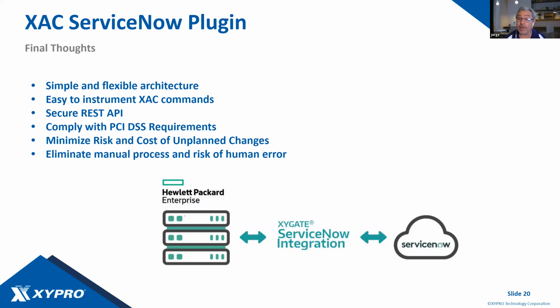It is a secure REST API. The connection to the ServiceNow instance is SSL enabled. You may need some certificates for that communication to be established, but again, it's very secure.